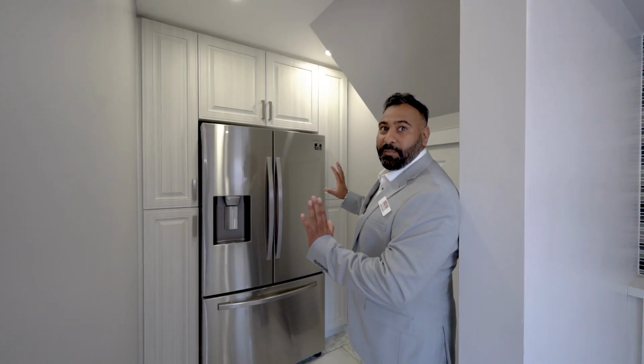So you do find the pantry in the kitchen. Here's the pantry in the back side. Separate space for the pantry.